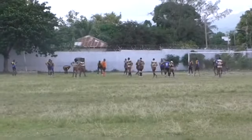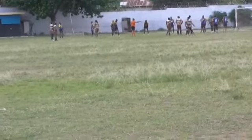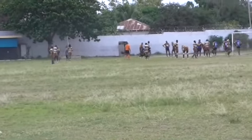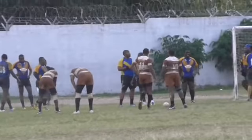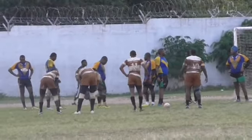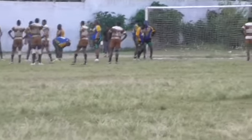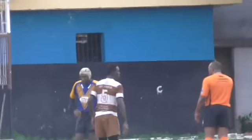GC Foster playing the wedge ball out the back there. Berger reading the play, going for the interception of the second pass. But unfortunately for the veteran, knocking on the ball. Unfortunately for Vauxhall, but fortunate for GC. Would have been great to see if the elder himself, Carlisle Berger, would have had the pace in his legs to finish that try.